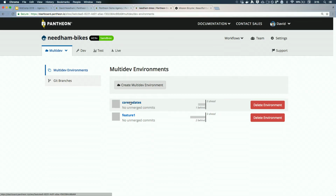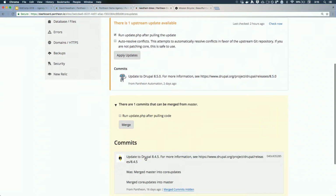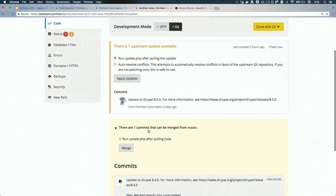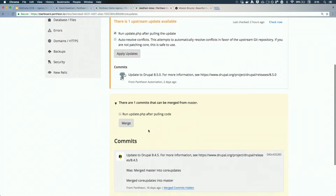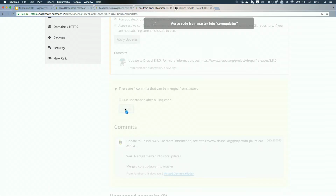So let me click on core updates, and I can see it says there's one commit that can be merged from master, and I can see exactly what that update was. It was actually a previous version of Drupal that was updated. That's cool, no problem. I'm going to start by merging this update that's already been applied into this environment so that our Multidev environment matches master. Then I'm going to apply this upstream update, the core update, onto this environment so I can test it and know what's going to happen when I actually merge it into the dev environment. So I'll start by clicking merge.